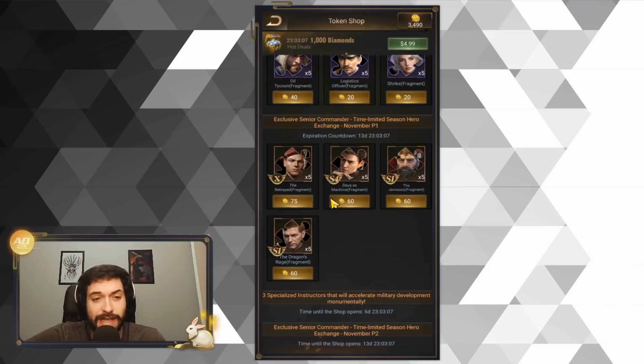meaning your state has to have gone through at least 5 Doomsday seasons or potentially 6. I don't necessarily recall, but no matter what, you have to have gone through a full Season X season of Doomsday. So basically, the exclusive senior commander shop refreshes about every 15 days. And there are 2 per month, so P1 and P2.